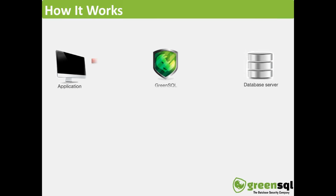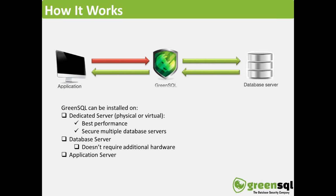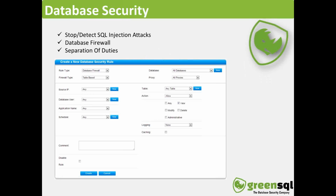I'll start with how the product works. The product works as a reverse proxy, which means that everything will go through our proxy. The application will direct the traffic to the GreenSQL proxy, and GreenSQL will connect to the database server. GreenSQL is software that can be installed on any operating system, Windows or Linux. It can be installed anywhere, but our best practice is to install it on a dedicated server, and that way you will be able to secure more than one database server, and of course get the best performance.